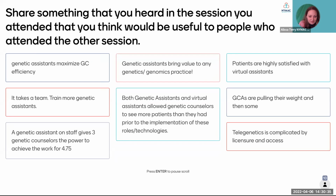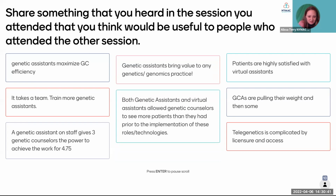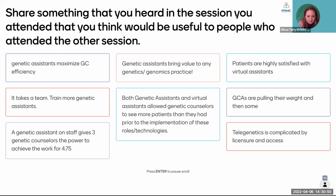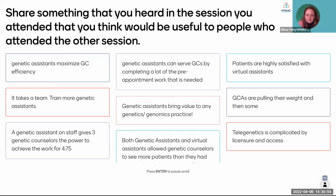They also heard over there about virtual assistants and the way that they can similarly impact how many patients can be seen in a genetics clinic, which can be really powerful for everyone, because that is a way to increase access to care when we create situations where clinics can see more people, more families in a day than they used to.